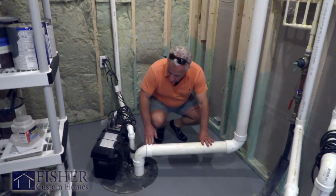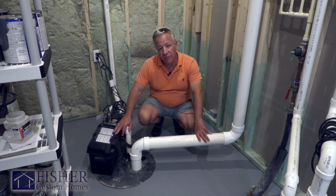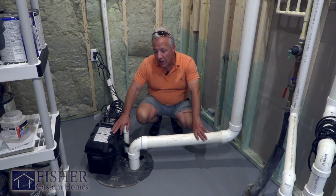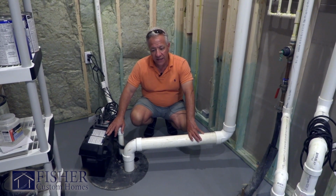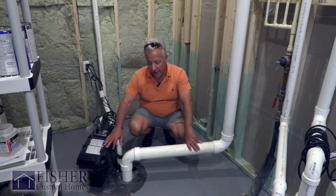This is the sump pump with battery backup. We like to include a battery backup with all of our sump pumps in the unlikely event of a power outage and days and days of rain. You want to make sure that you've got some way to empty that sump pump out.